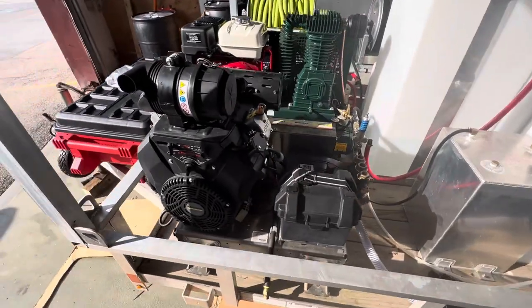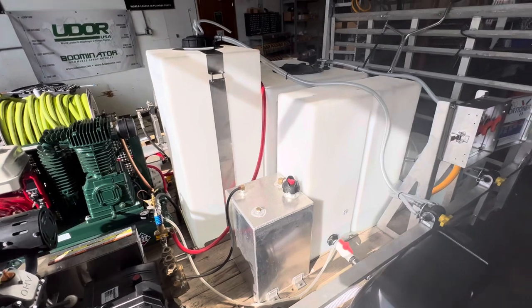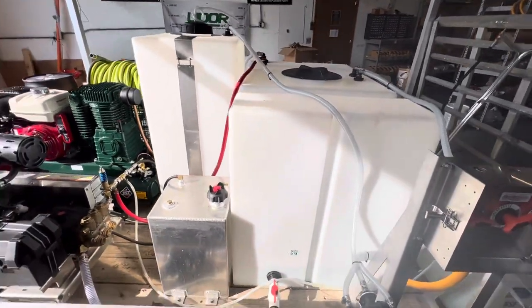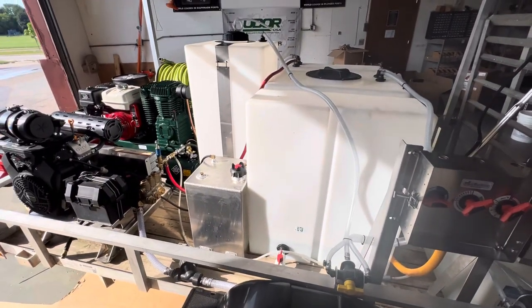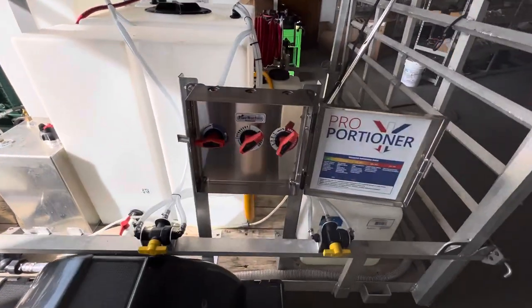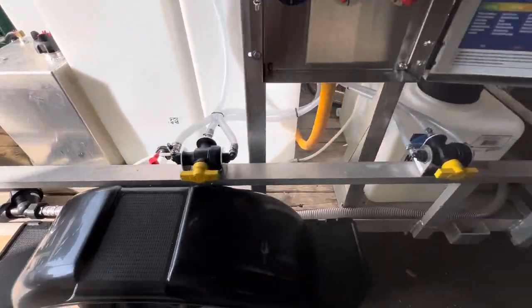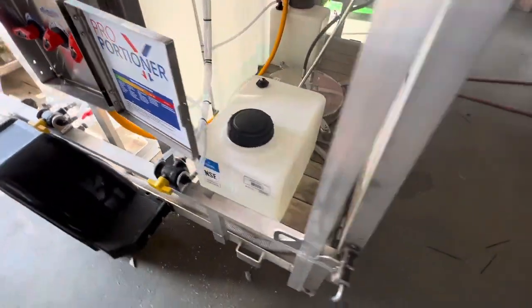We have a 8 gallon a minute Karcher belt drive, 200 gallon tank, 11 gallon fuel cell. He's got a 55 gallon tank for bleach there, running his proportioner. We have valves for his soap tanks and for his flush line. 16 gallon downstream tank.